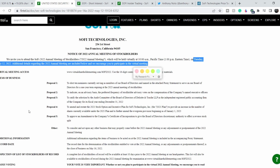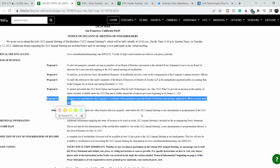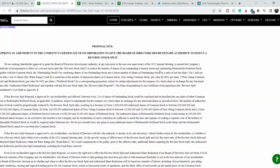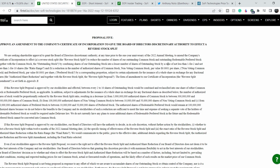And one of the proposals of this meeting will be, let me quote you this, proposal number 5, to approve an amendment to the company's certificate of incorporation to give the board of directors discretionary authority to effect a reverse stock split. And let me show you this in detail. On page 31, we can find this information. Right here, proposal 5. In the first 2 paragraphs, you can read the technical details of this reverse stock split and the probable ratio. And the ratio might be not less than 1:2 stocks and not more than 1:10 shares. And in my opinion, we might see somewhere in the middle, probably 1:5 stocks will be exchanged in the upcoming year.